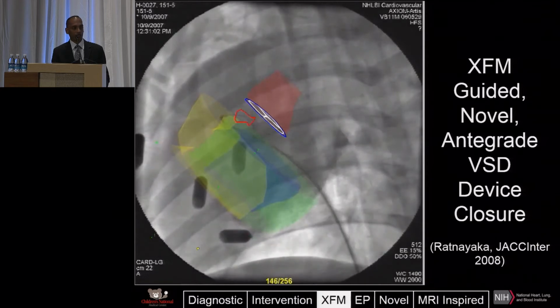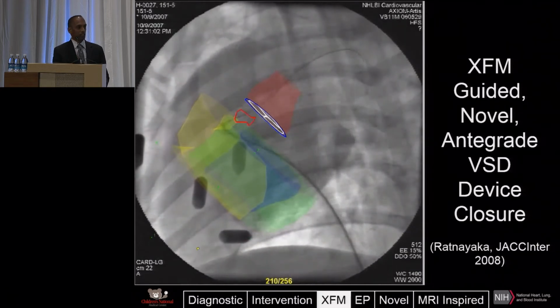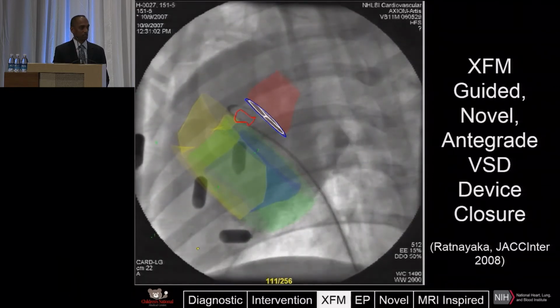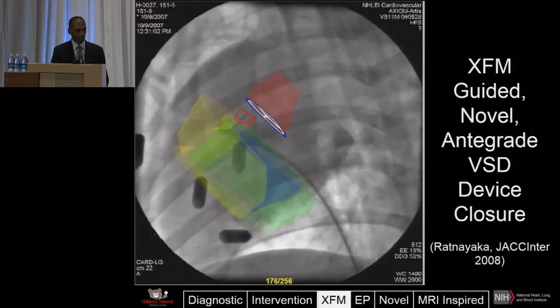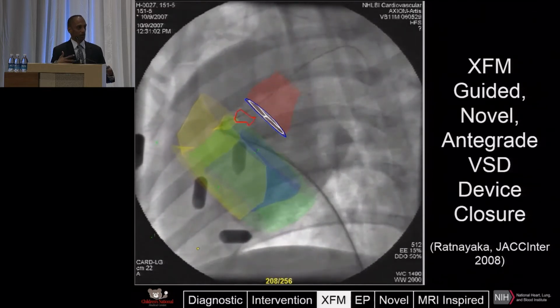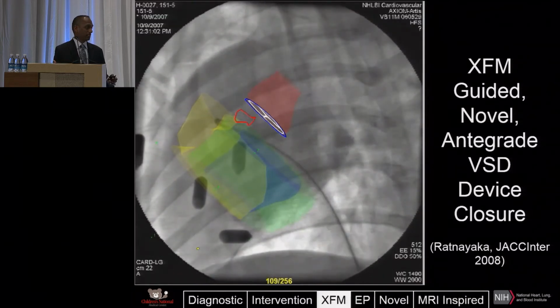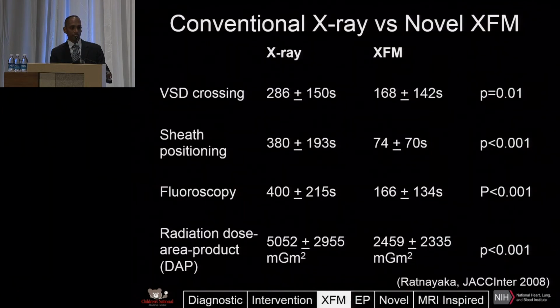This is preclinical. We closed some VSDs in pigs using this, and basically the imagers, our MRI technologist, said, hey, see this red circle? You need to put your catheter there. And for me, it made it a lot easier. I don't know if you saw the live case from San Diego today. It was really hard for me to figure out where they need to put their coils. They had a really nice CT scan. If they'd put that up on the screen, maybe it would have been more helpful.